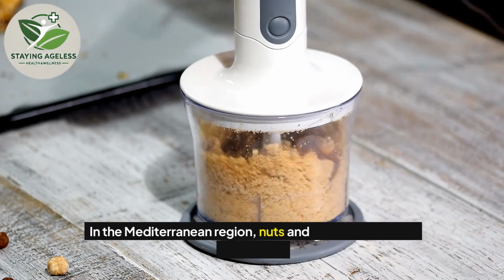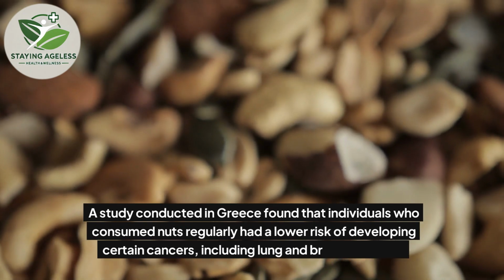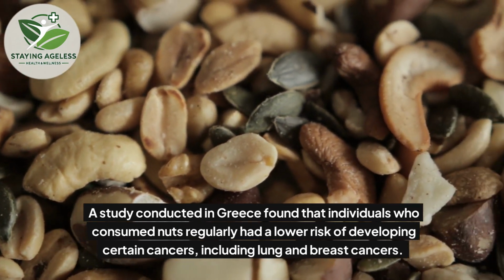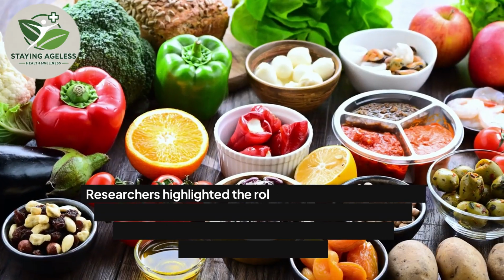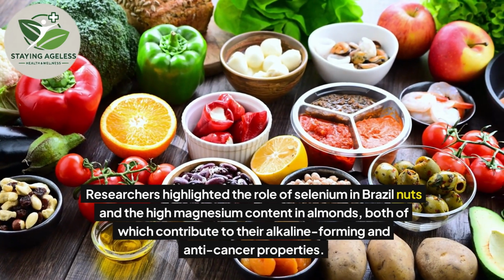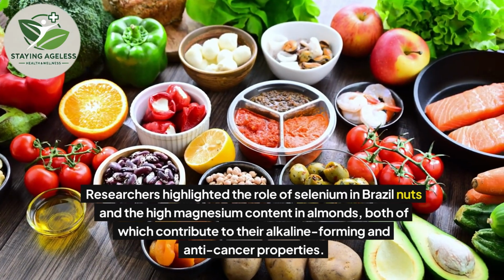In the Mediterranean region, nuts and seeds are a staple in the diet. A study conducted in Greece found that individuals who consumed nuts regularly had a lower risk of developing certain cancers, including lung and breast cancers. Researchers highlighted the role of selenium in Brazil nuts and the high magnesium content in almonds, both of which contribute to their alkaline forming and anti-cancer properties.